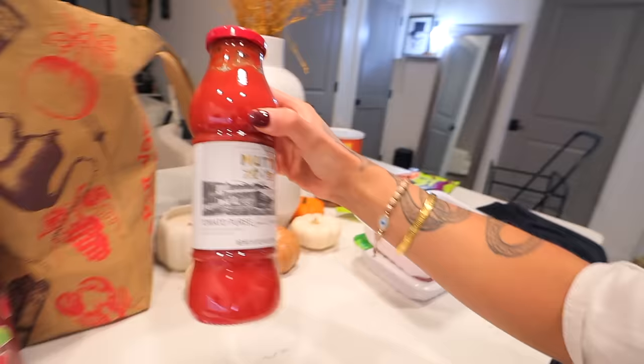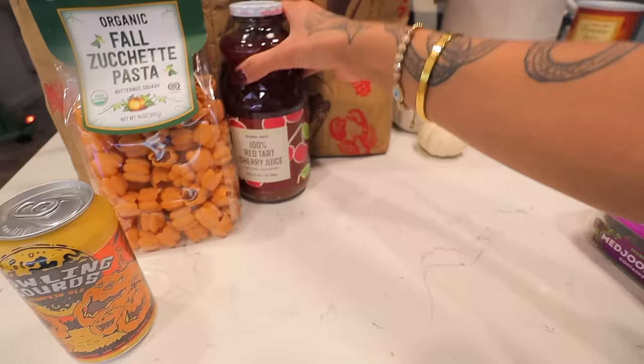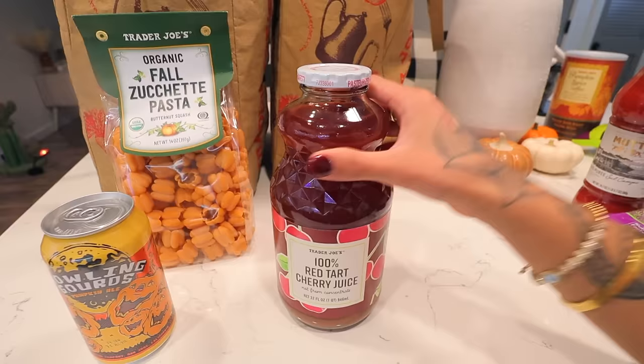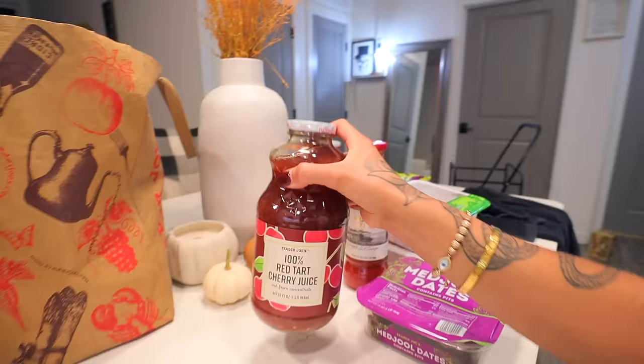I just got some tomato puree, some dates with the pits in them. I got red tart cherry juice. I usually get this at Publix, but I wanted to get a cheaper one and stock up on it, so I got two of these. And this is good for my natural melatonin to make my little sleepy girl mocktails at night. I might make one tonight, so I'll probably put up the recipe and show you guys.